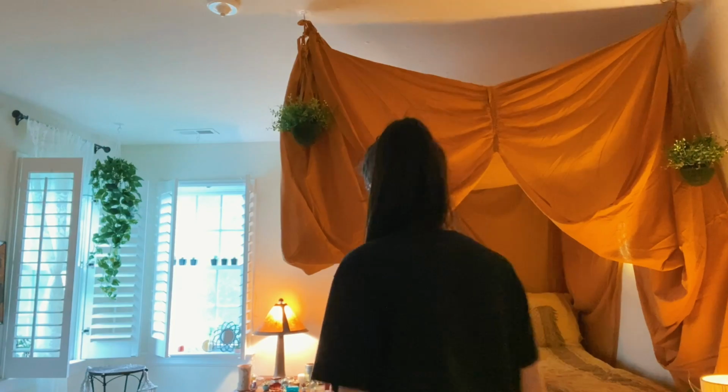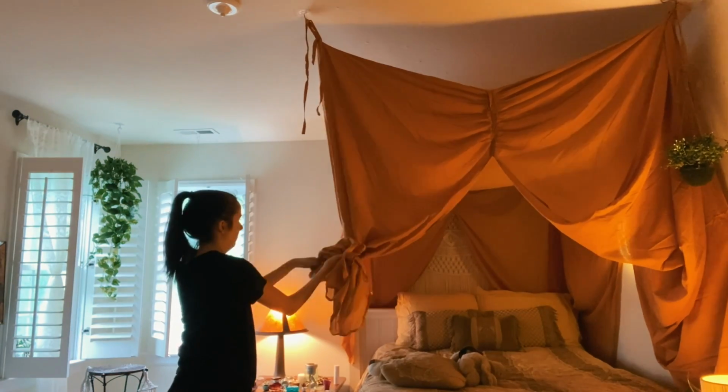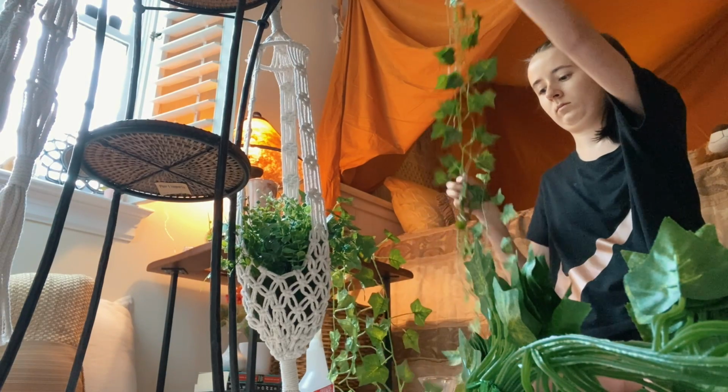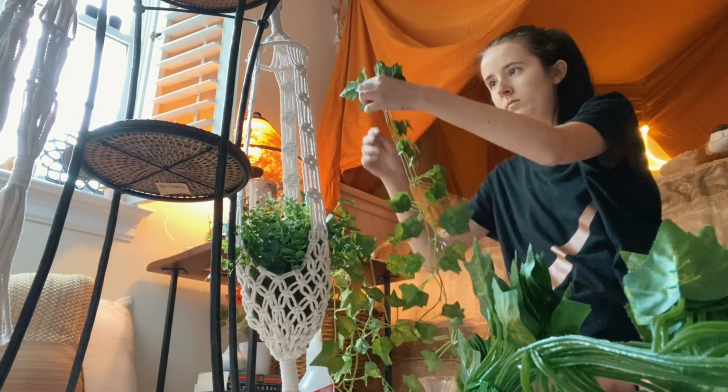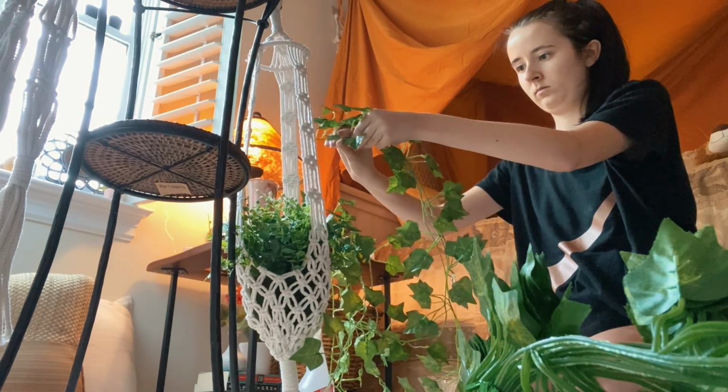So as you saw earlier, I originally tied these little fake plants into my canopy. I ended up hating how this looked, and here's what I ended up doing instead. So I got these macrame hangers from Michael's for like $4, which is actually pretty cheap for macrame. Then I got this pack of vines for I think $15 from Amazon.